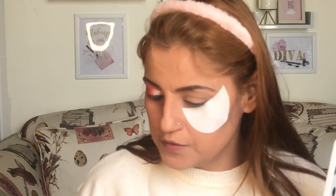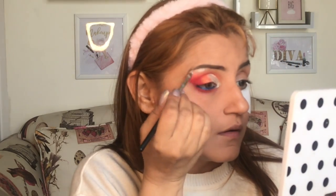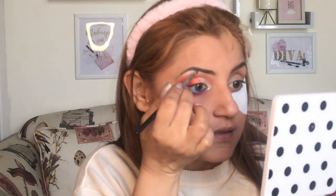Okay, and then I'm going to apply white eyeshadow because we have white in the theme. So I'm going to apply this white eyeshadow on my brow bone. For my highlighting, I have to go with the same color combinations that I have in that slip. This is beautiful. So I am going to do my other eye off camera.